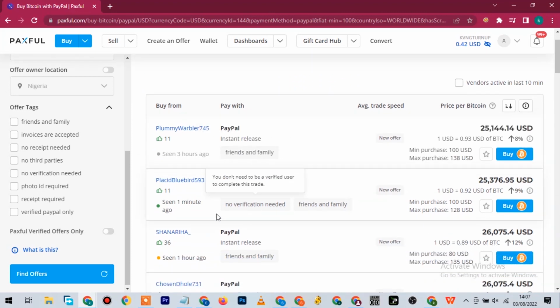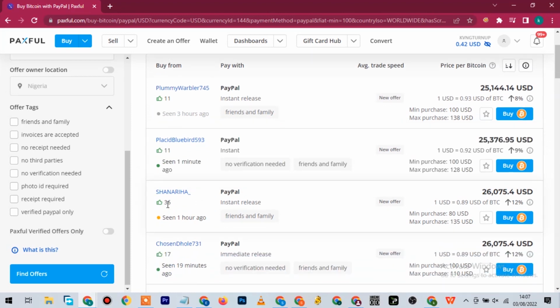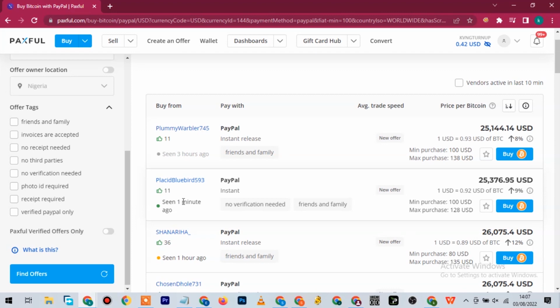This person has 11 reviews too, but this person is online. So let's trade with this person. As you can see, other people have 36 reviews, 17 reviews, and all that. But since this person was seen online a minute ago, there's a chance that the person is still online. So we're going to come here and click on buy.